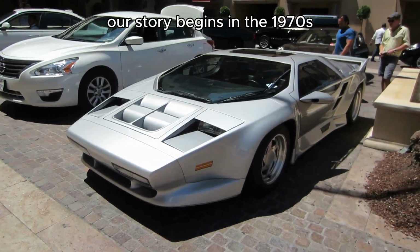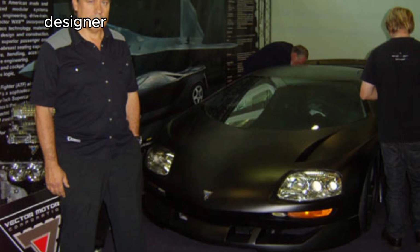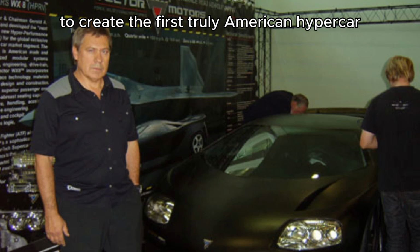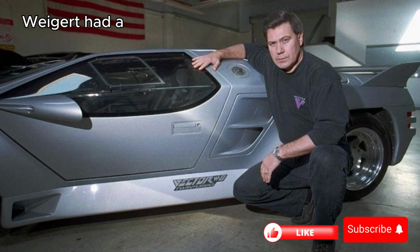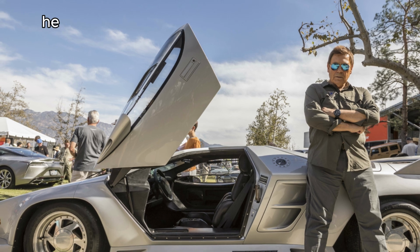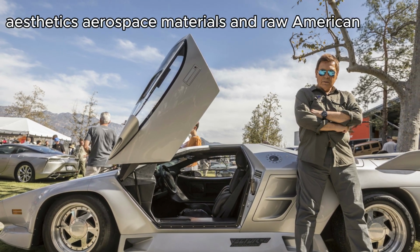Our story begins in the 1970s with a man named Gerald Weigert, a visionary engineer, designer, and entrepreneur with a bold mission: to create the first truly American hypercar. He didn't just want to compete with Ferrari and Lamborghini, he wanted to humiliate them. And he wasn't just dreaming. Weigert had a background in aerospace engineering, and he was obsessed with cutting-edge technology. He envisioned a car that would blend fighter jet aesthetics, aerospace materials, and raw American muscle.